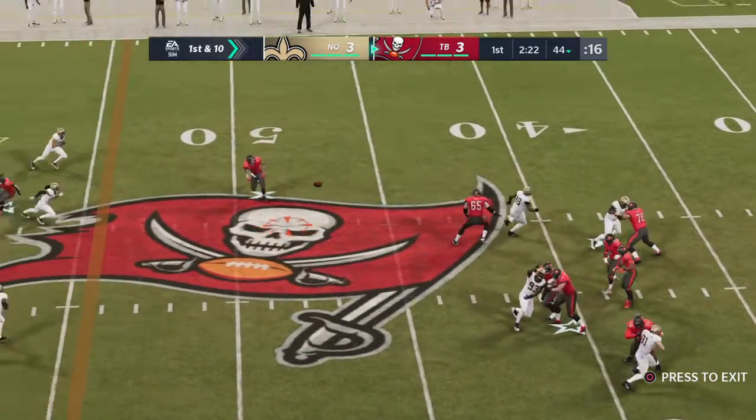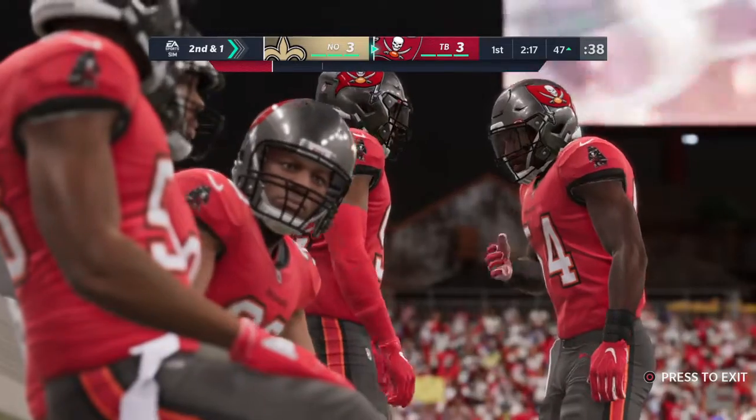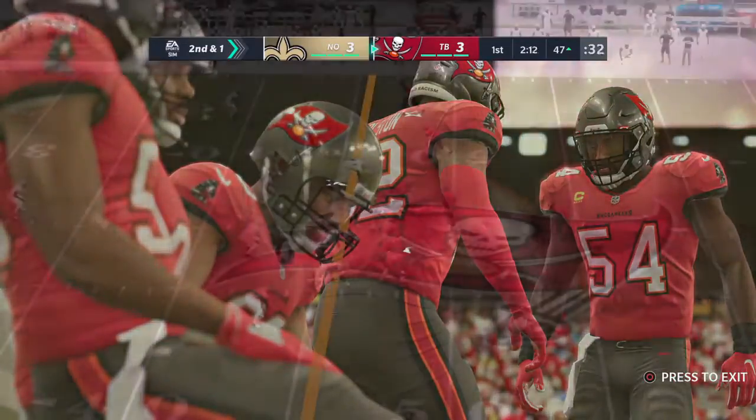From the shotgun, he'll look to throw. That's complete to his running back, Evans. And this will leave him a yard short. Nice pickup of 9 yards on first down. Brings up second. Fired that one in there, able to make connection on a nice in route.